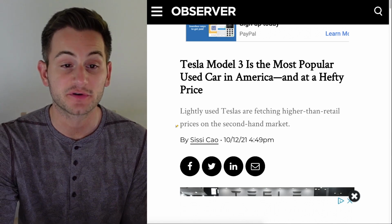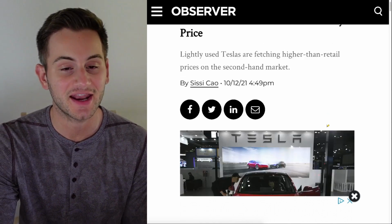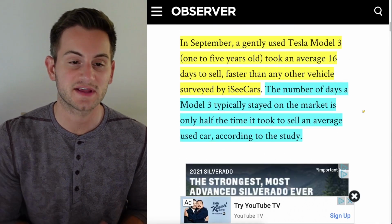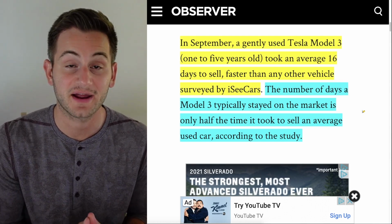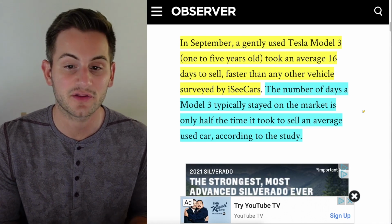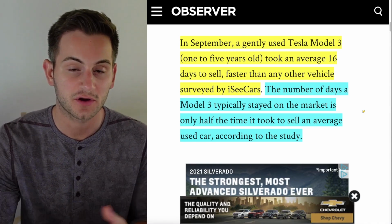Next up, from The Observer, Tesla Model 3 is the most popular used car in America and at a hefty price. In September, a gently used Tesla Model 3, which they define as 1 to 5 years old, took an average of 16 days to sell, faster than any other vehicle surveyed by iSeeCars. The number of days a Model 3 typically stayed on the market is only half the time it took to sell an average used car, according to the study.